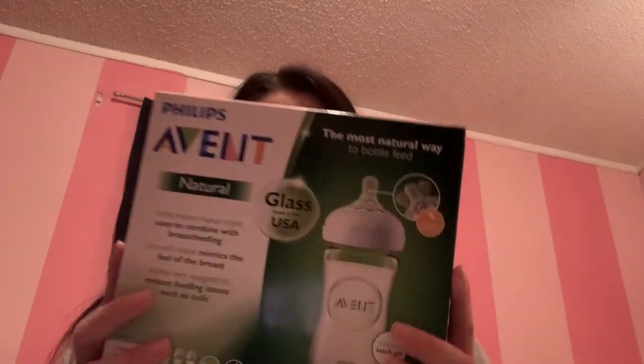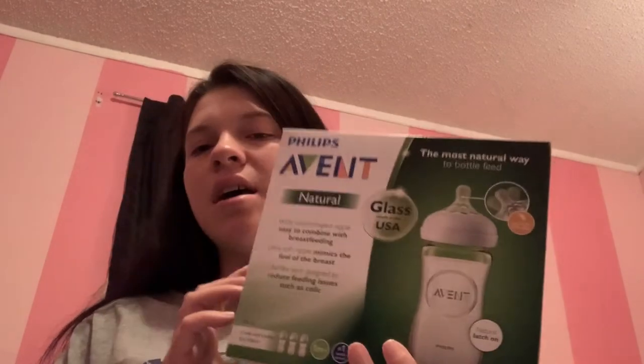I got the Philips Avent bottles. This is the ones that I plan on using. These are the glass ones. I really like these. I think they're like $27 for a 3-pack. And they run about the same price at Target.